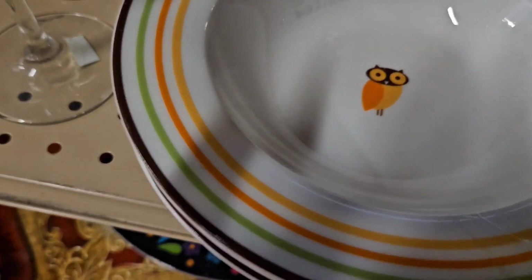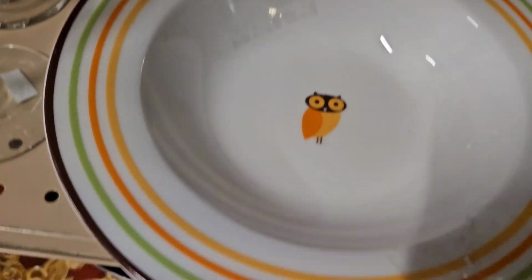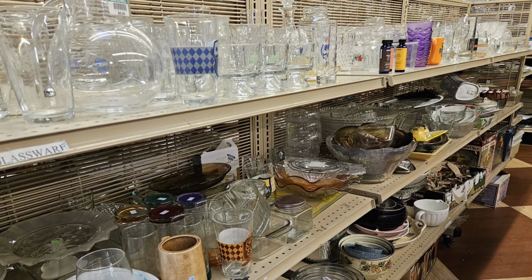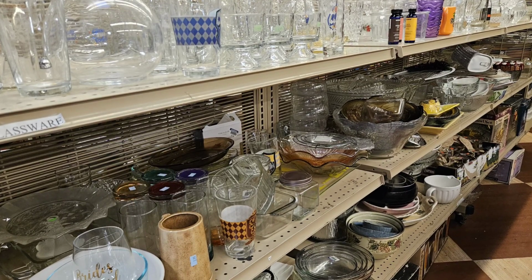These are Rachael Ray. These are called the Hoot Owl. $4.99. There's three cereal bowls here, but they only sell for $10. The shelves are full, and I'm looking pretty hard to find things to put into my cart.